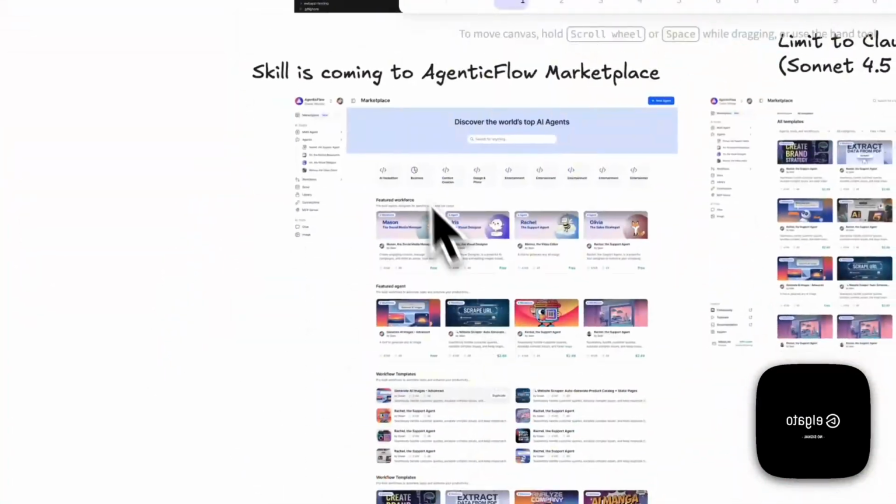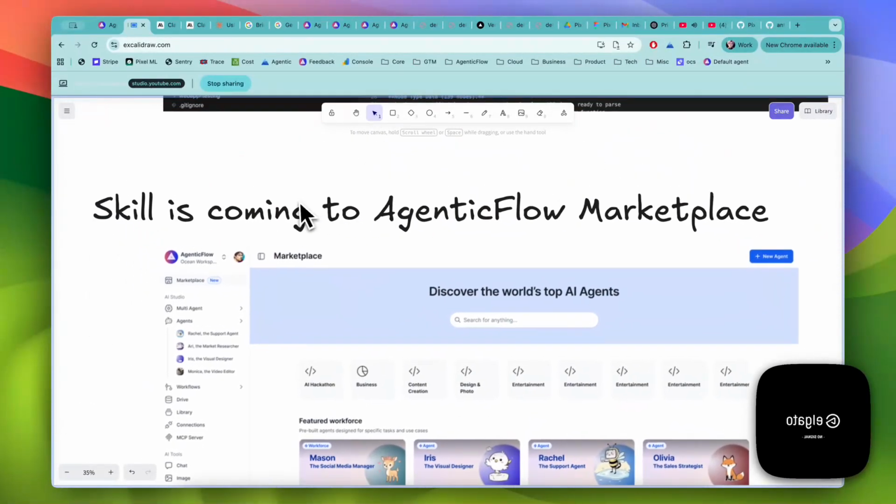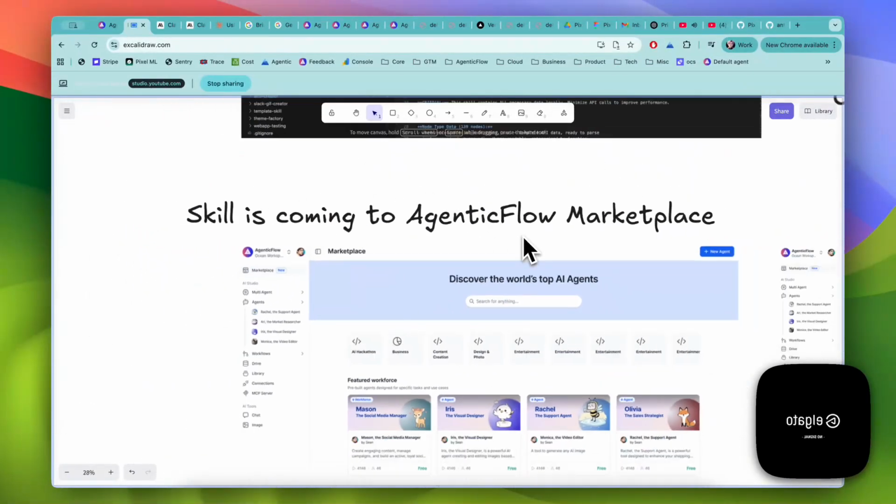Because later we are going to put the skills into a marketplace of AgenticFlow, so you can just add the skill from AgenticFlow to your workspace. That's super easy.